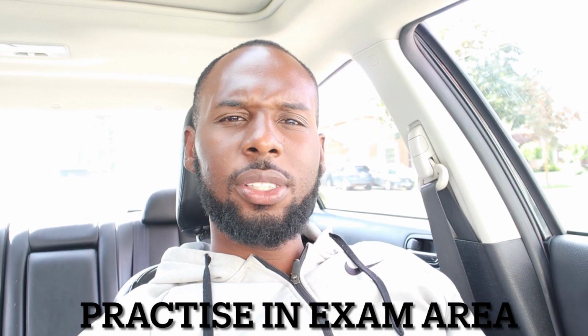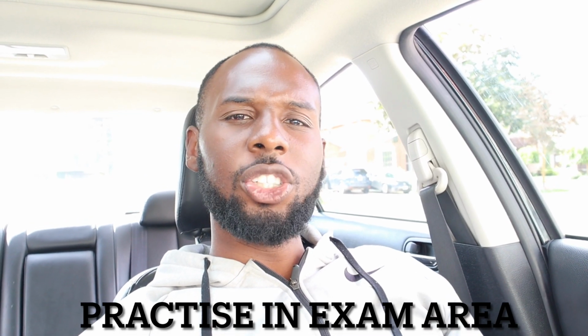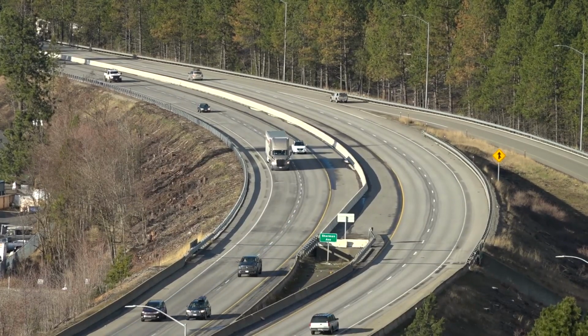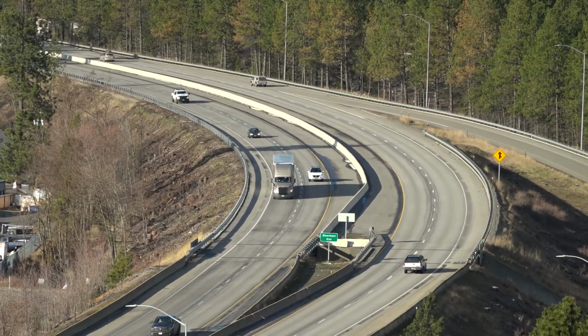Fourth thing I would do is try to practice in the area that you are taking the exam. Make sure that you're familiar with the roads, or if there's any construction or anything going on, any sharp turns, how to get on the highway, how to exit. You want to be familiar with your surroundings. Obviously, I'm fairly new, so I'm not familiar with much at all. But because I was confident in my abilities, I was able to jump right in and drive.